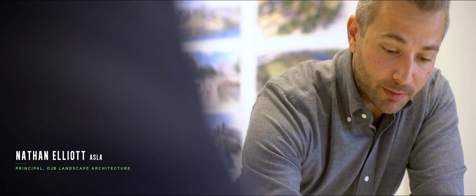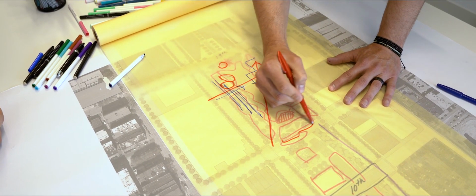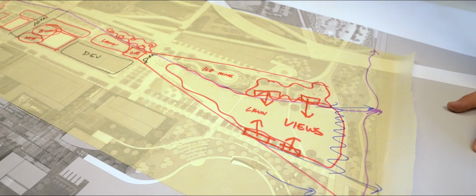One of the big challenges of the existing bowl is that it really limits access. If you wanted to get all the way across the park, if you saw your friend on the far side, you have to go all the way around in this very meandering and indirect route. Significantly transforming this park is going to transform Omaha in the process.